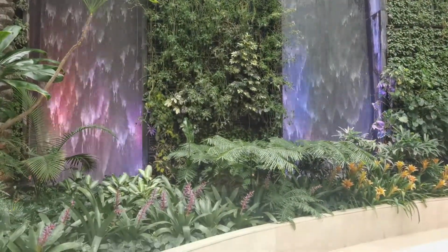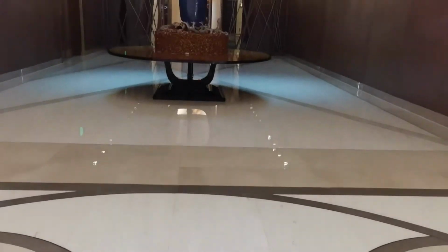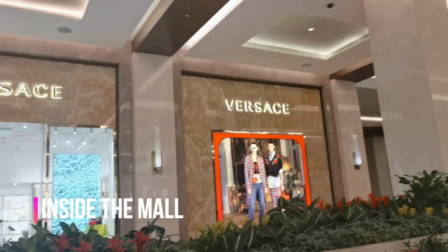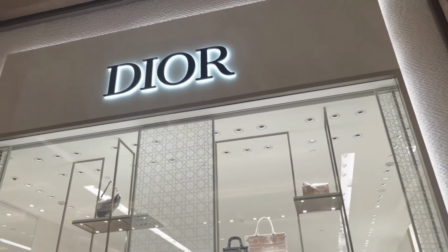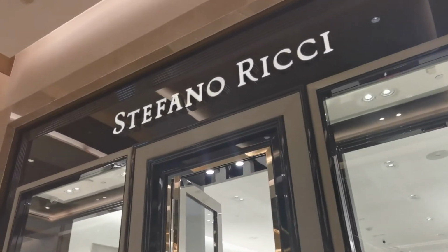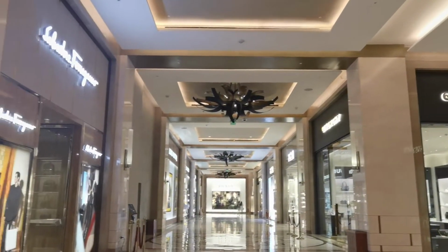After a very satisfying lunch at Red Lantern, we had a look around Solaire. This is what you will see inside Solaire. They have a lot of luxury brands inside the mall. Unfortunately, just like any other casinos, we're not allowed to take videos of the casino side.